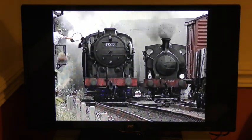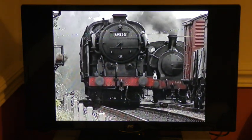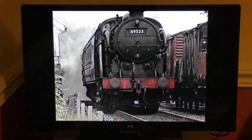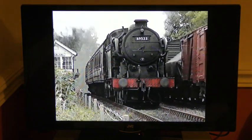Toot. That's a nice shot. Very nice shot. Love the N7 locos. Nice trains.